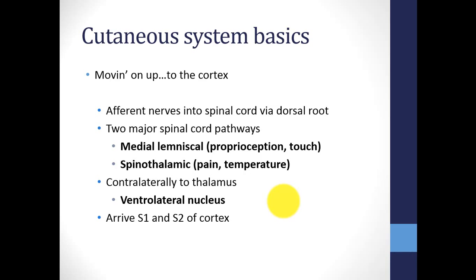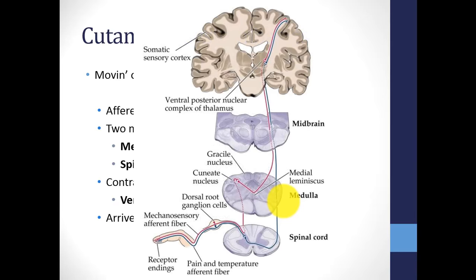Now, just to take us back through, if you look down here, you've got your finger, and let's say these mechanoreceptors have been stimulated. If you follow the pink or the magenta pathway, it's an afferent fiber that's going to go into the spinal cord. Here's our dorsal root ganglion. Just so we're all on the same page, dorsal roots bring information into the spinal cord. Ventral roots take information out. So sensory comes in through dorsal, motor goes out through ventral.